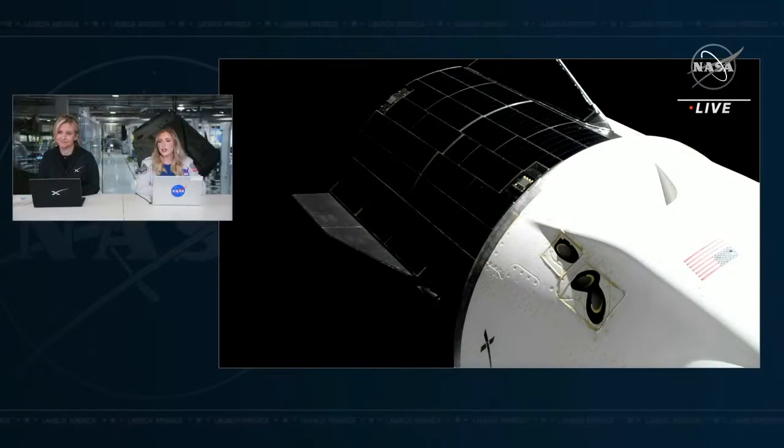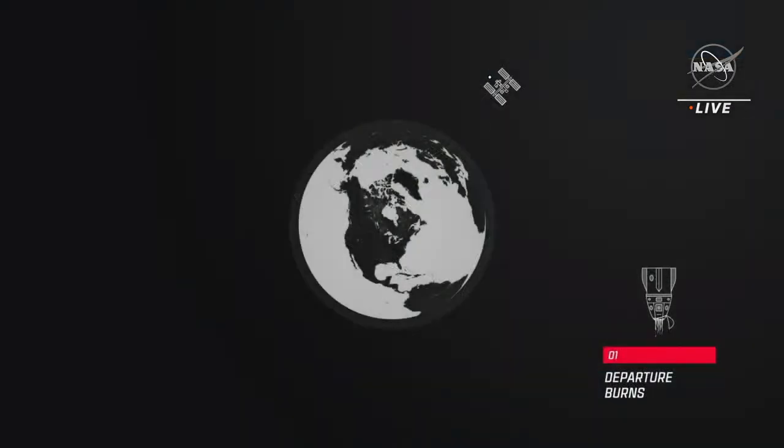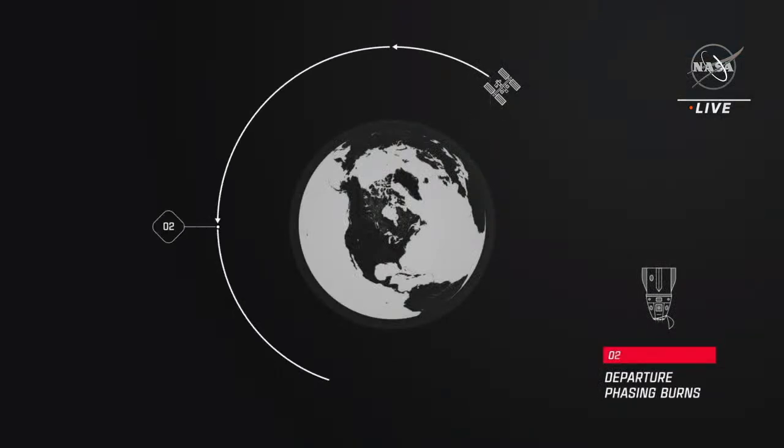And just like during its approach to the International Space Station, Dragon's departure and deorbit is designed to be fully autonomous, requiring no action from the crew on board, which is even easier this time around since the crew won't have to stop at any waypoints like when we see a vehicle arrive. Now, once the undocking sequence is complete, Dragon will use its Draco engines to thrust away from the station in a series of carefully choreographed maneuvers, or 4 departure burns.